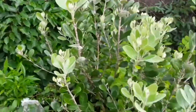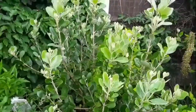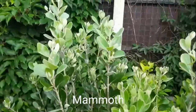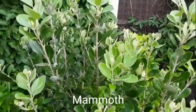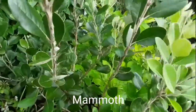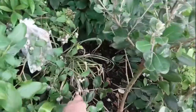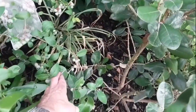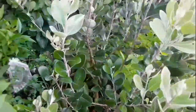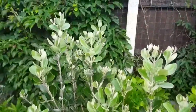The first of my pineapple guavas, or feijoas. This is Acca sellowiana, and this one is Mammoth. For whatever reason, this plant seems to be shy on flowering because it didn't flower last year, and all I've noticed on it is down low on the plant, you won't be able to see on camera, I don't think, it's got a few flower buds, very low down, so I'll have to watch those carefully and see if I can pollinate them, because there don't seem to be any flower buds up near the top of the plant.